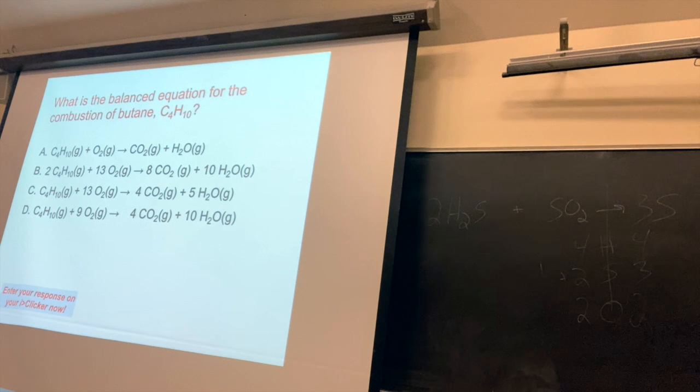Butane is the ingredient of most cigarette lighters, and butane, when it lights up in your cigarette lighter, is a combustion reaction. See if you can use the formula of butane and your knowledge of a combustion reaction to figure out which of those would be the best answer.